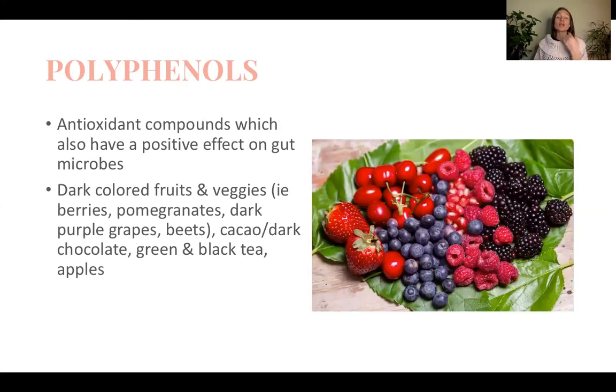And the third P, polyphenols. So polyphenols, these are types of antioxidant compounds which have also positive effects on gut microbes. And we already know about these in terms of the common ones like berries, pomegranates. Pomegranates really, really good for the gut, actually.